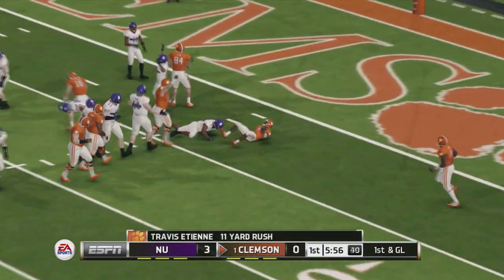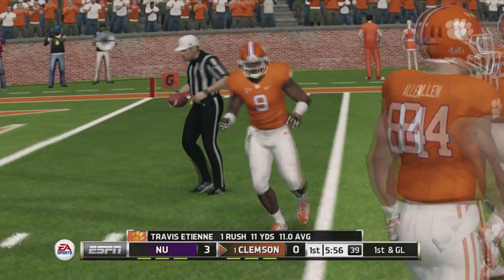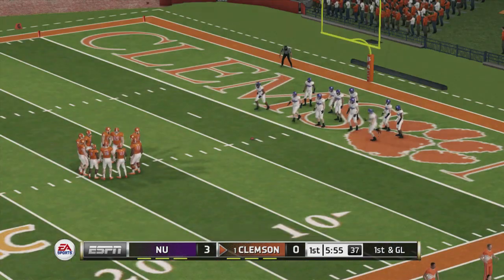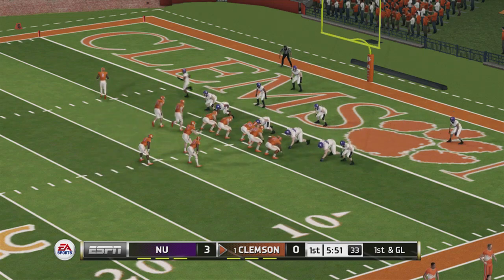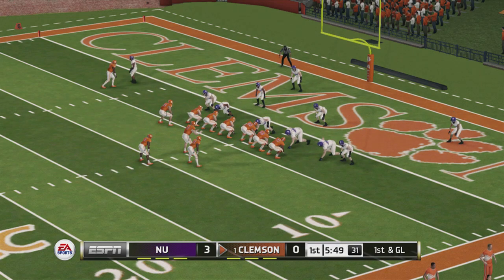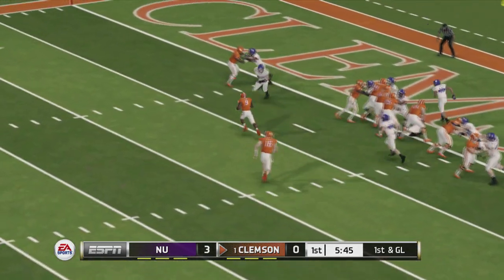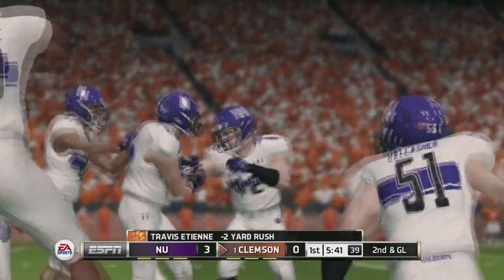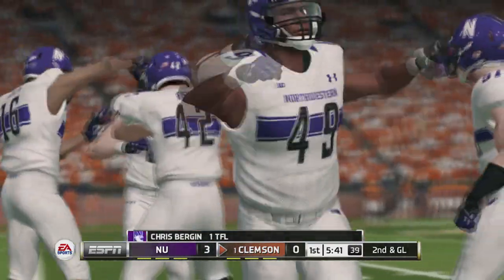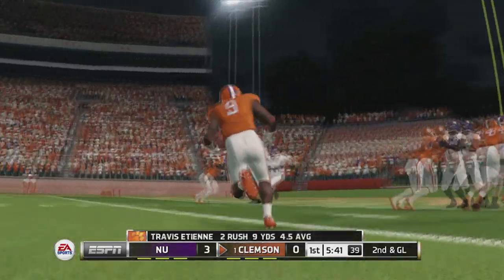Big play, and it's first and goal. First down, and they've got their eyes on that goal line. They'll run it. And he is drilled at the 5-yard line. Never really had a shot. They were on him almost as soon as he took the handoff.